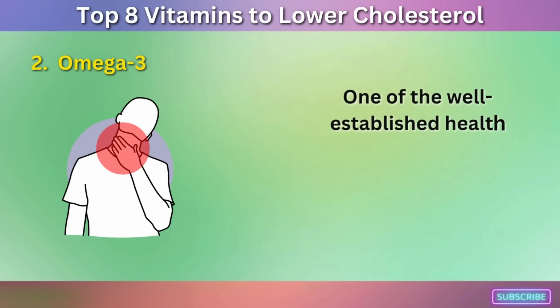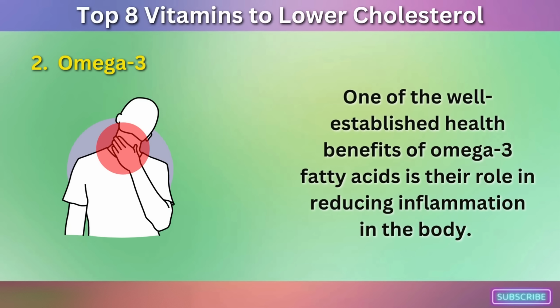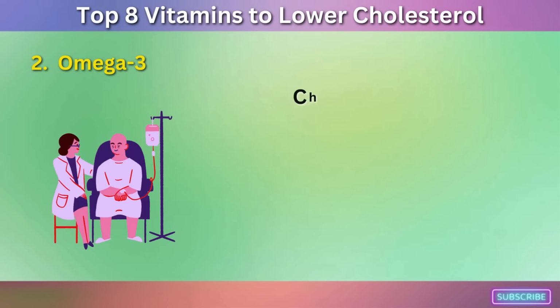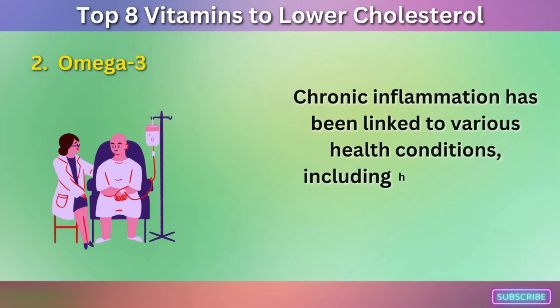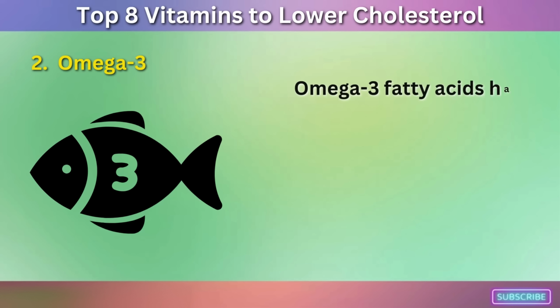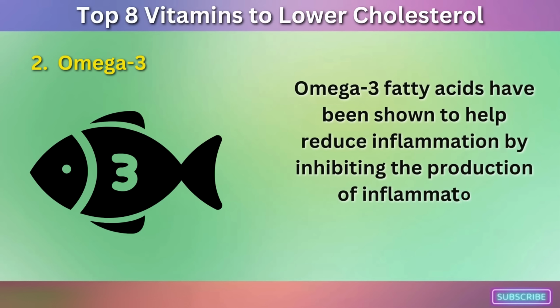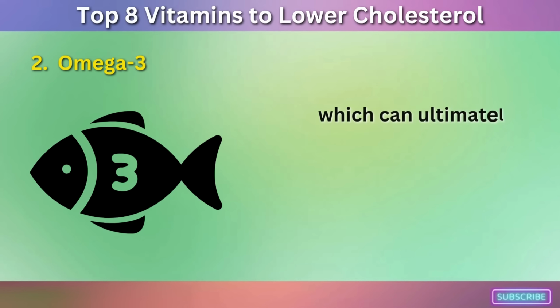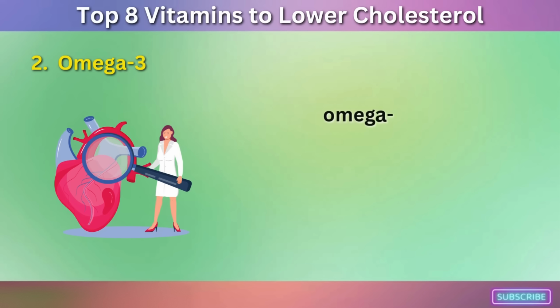One of the well-established health benefits of omega-3 fatty acids is their role in reducing inflammation in the body. Chronic inflammation has been linked to various health conditions, including heart disease, diabetes, and certain types of cancer. Omega-3 fatty acids have been shown to help reduce inflammation by inhibiting the production of inflammatory molecules in the body, which can ultimately lower the risk of developing these chronic diseases.